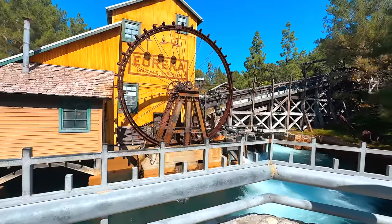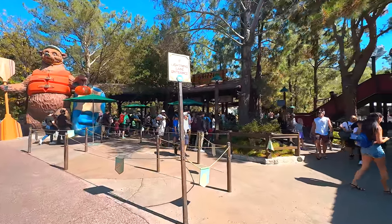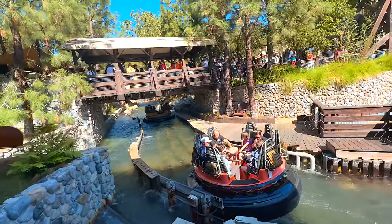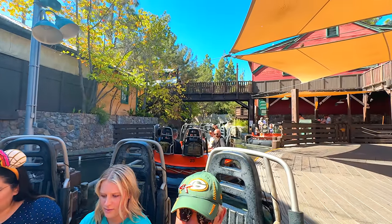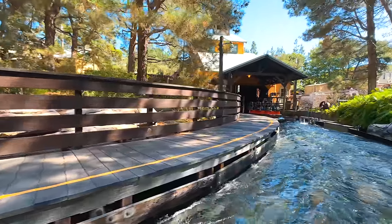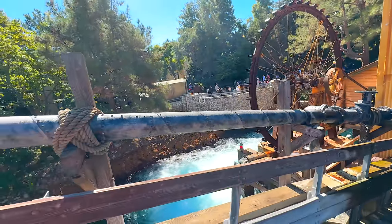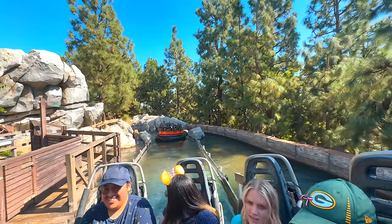Here we go. Honestly, it's kind of needed today. Got a little bit steamy out. Apparently Dad is coming on as well. It's a 30 minute wait, but we've got our Genie Plus here. Oh, Dad. You're coming? Yeah. All right, well, let's go. Time to get wet. I can't believe you're on this, but I'm excited. Just a little wet. Nice little stroll through the California mountains. Up we go. We're all in this together. Here we go. Boom. Yeah, that's nice.